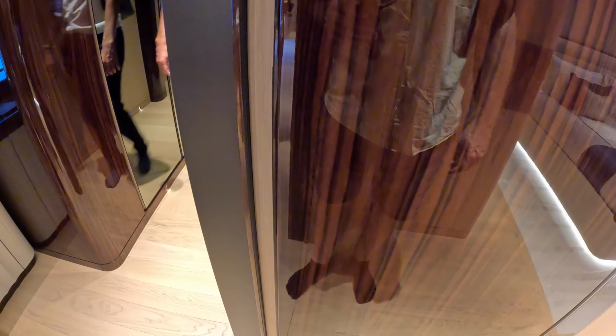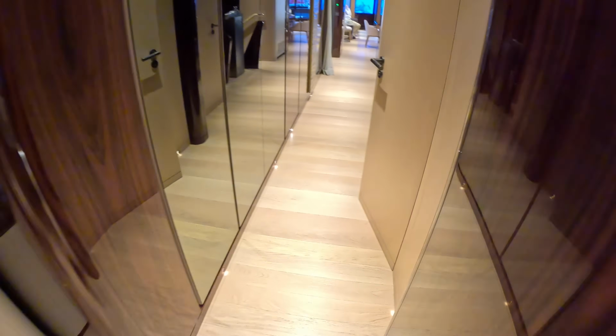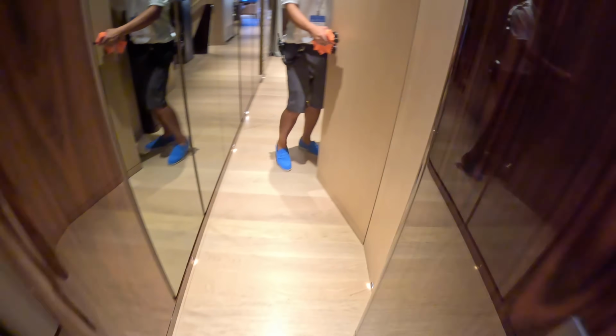main deck. We will avoid these people here. There we go. Thank you. No problem, thank you. Ooh.